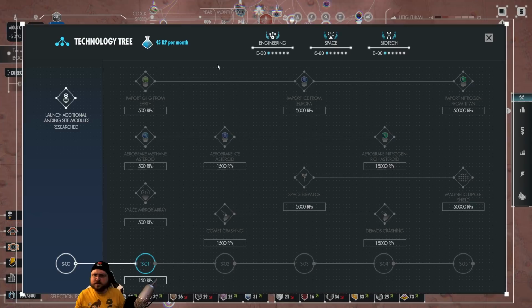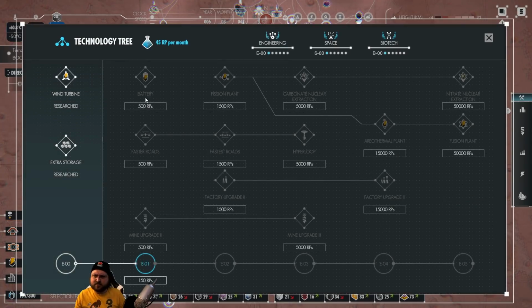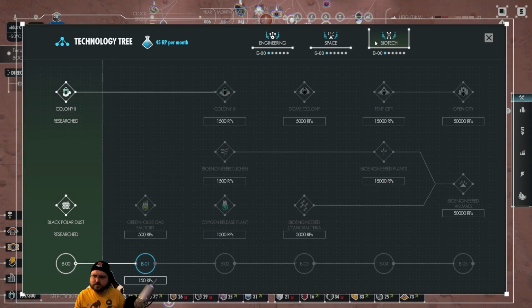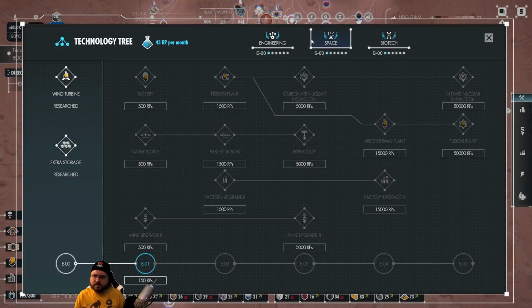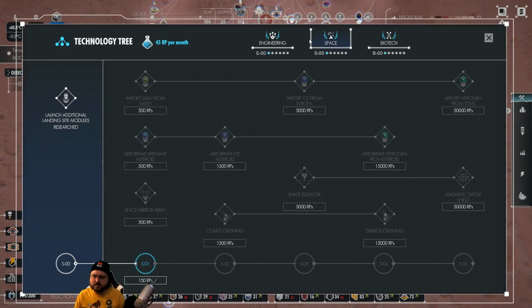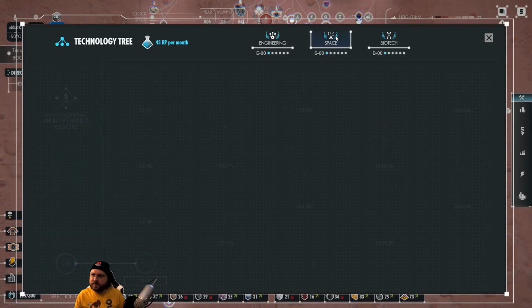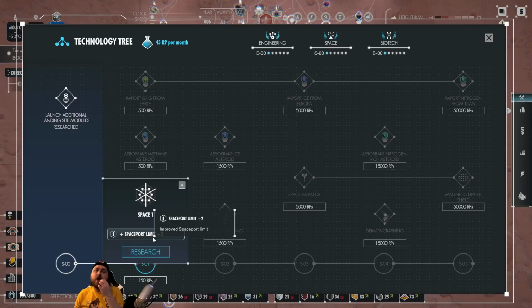Greenhouse gases, aerobrake methane, space mirror, battery, power, roads, mine upgrades. Well, that sounds fairly useful. Oh, building limit goes up. Hold on. What happens if I just level this up? Oh! I was like, none of these actually say additional spaceports.